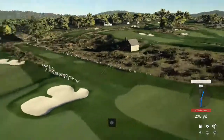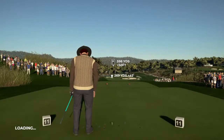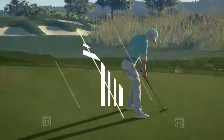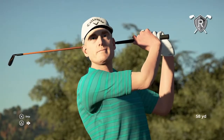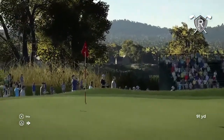Well, you're going to need to think of your second shot already because that one's beached. Let's take a look at this from just a couple of moments ago. One of the best iron players in the game, Jim Furyk. Second shot here. Almost.